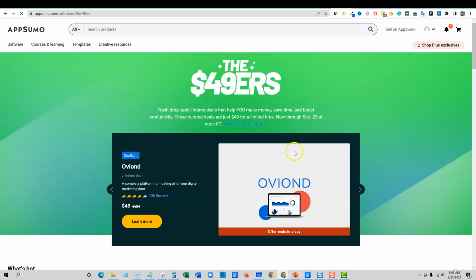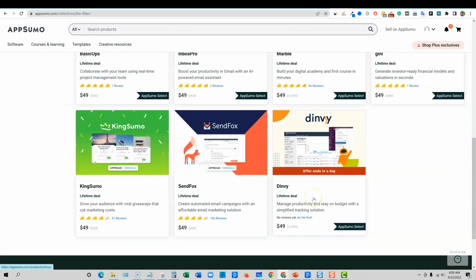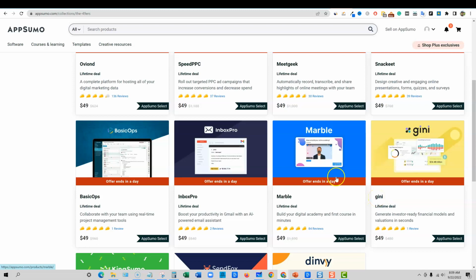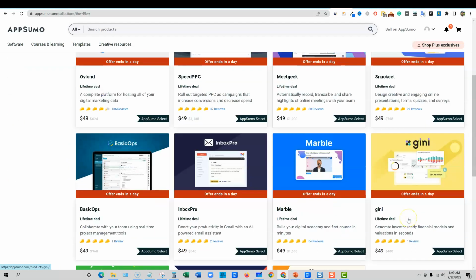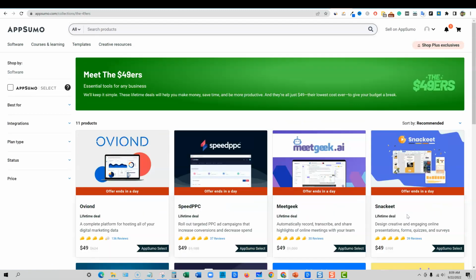Browse the collection. I don't know if this is part of that. You kind of think that they would throw that in. It's not technically part of that plan, but this is cool. They have these different softwares that have been brought back for $49. You can pick them up. SpeedPC. Kind of wish I could do a review on some of these.